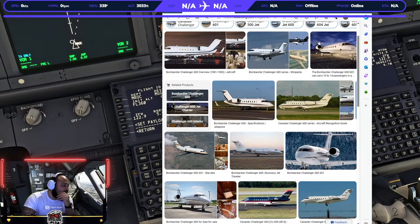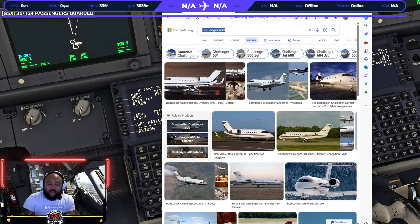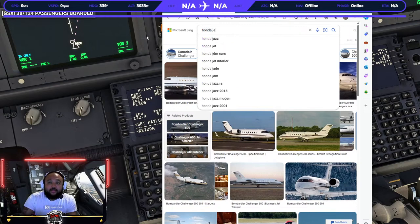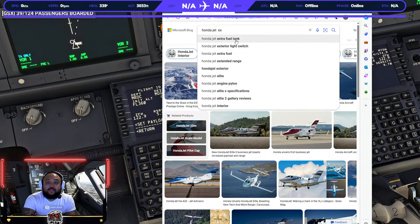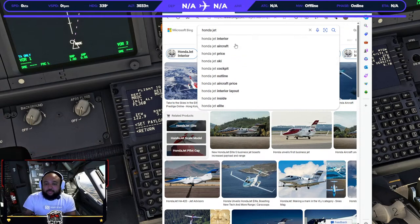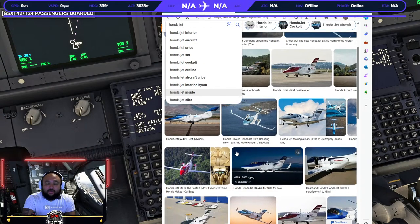Vision Jet? Yeah, I'd take a Vision Jet without a doubt. But it's a T-34B. Ooh, what? That's crazy. How about a Honda Jet? I would get a Honda Jet. They have an extended version, like an EX or something like that. I don't know what it's called, but yeah, Honda Jet, I would definitely get that.